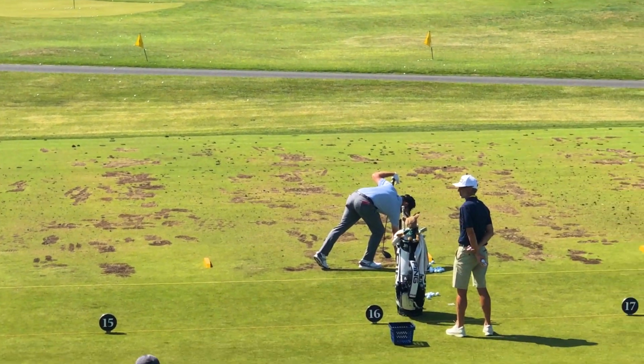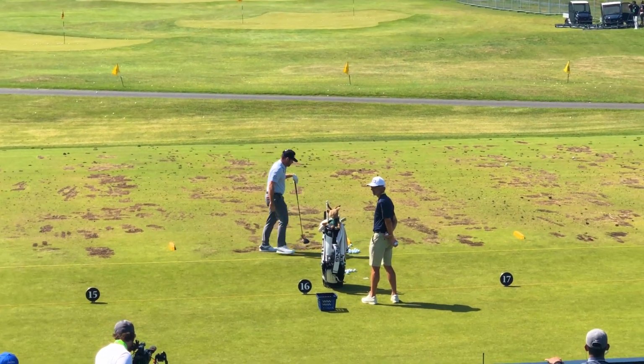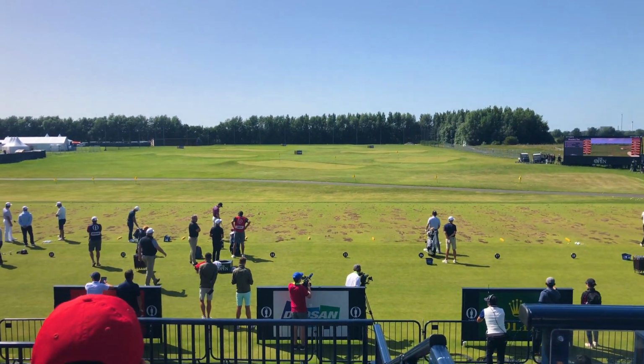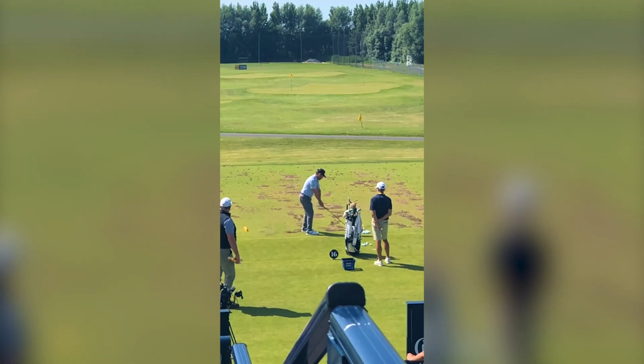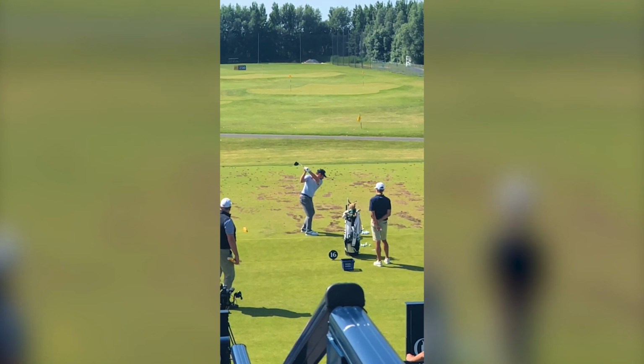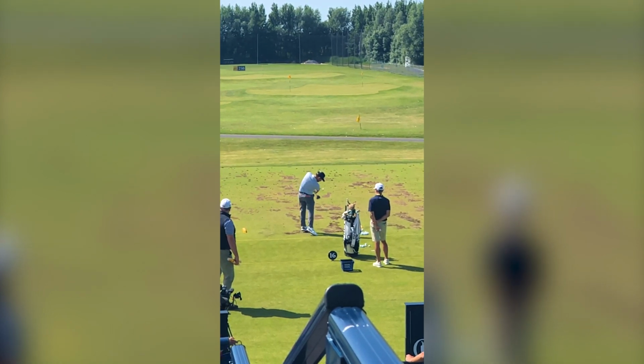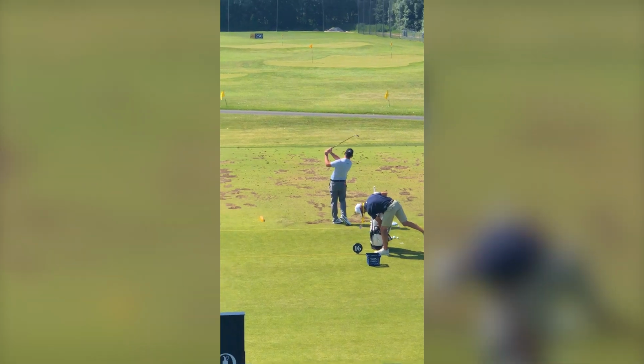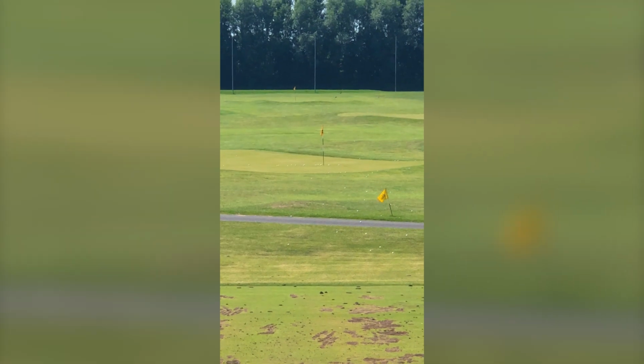Here's a good look at Jordan, then Louis to his right. Louis starting to get the driver out and hit some driver swings. Louis hits it actually pretty straight. Here's a good slow motion look at Louis's driver swing. Hits the ball pretty straight. I actually kind of thought he'd have a little bit more fade on the ball, but actually the ball flight was really, really straight.